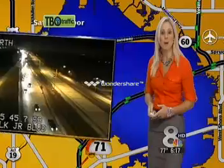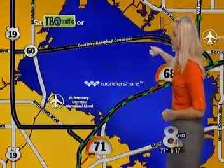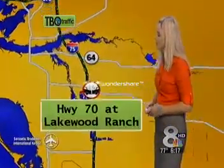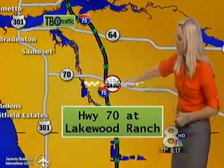And now heading back to the maps and taking a look at the Courtney Campbell Causeway. A nice drive as well. It'll take you about 7 minutes to cross the water there, and also heading over to Manatee County. I-75 looks good, but as we zoom in just beyond I-75 on Highway 70 at Lakewood Ranch, we've got an accident.